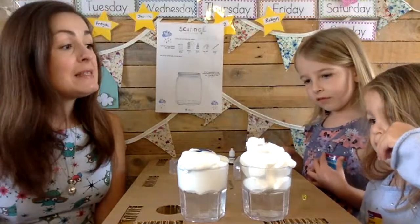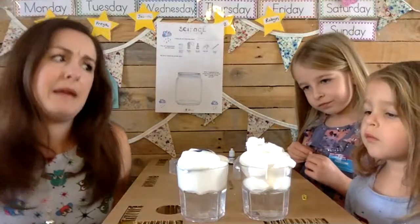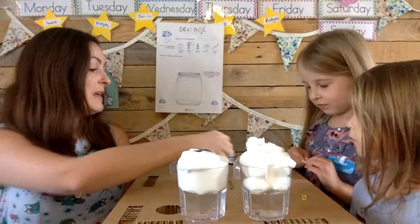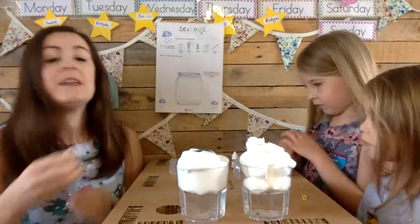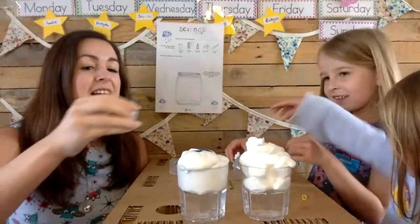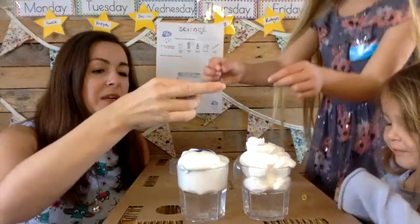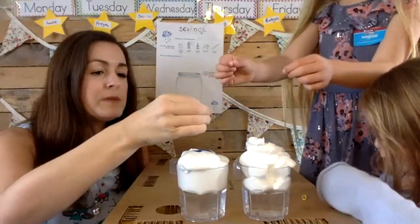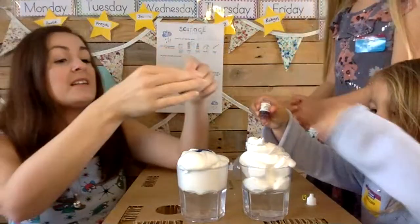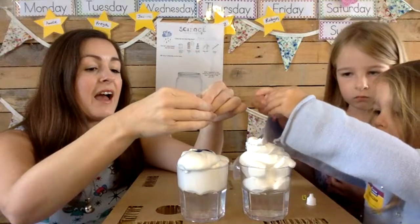Well, we don't want to mix them because then we won't be able to see the experiment, because clouds don't always get mixed up, do they? So we're watching and watching. Now, what we can do is we can start to make those clouds even heavier, because maybe we need a little bit more food colouring. So we're going to squirt some more in. And what we'll start to see is how many drops it takes to... Connie, sit down for me a second. To make that cloud get heavier and heavier and heavier.